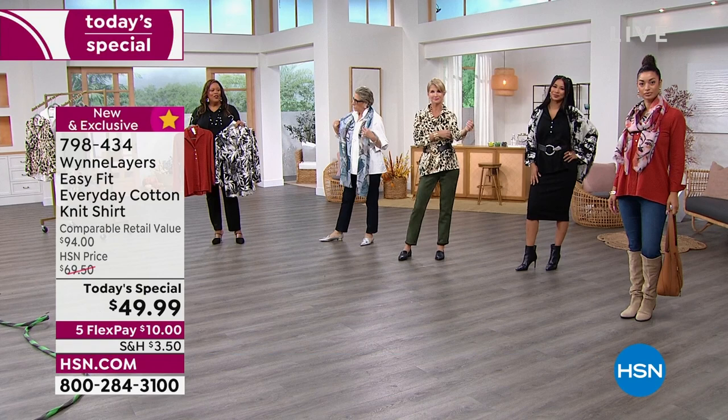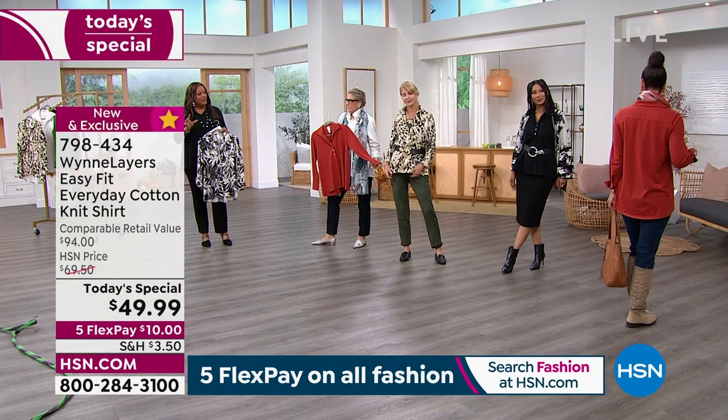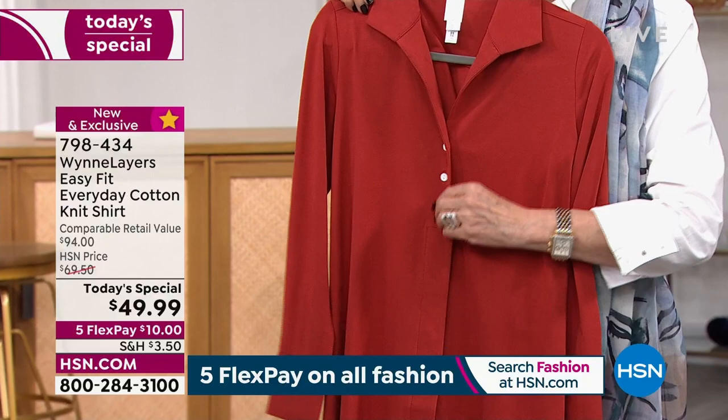I want you to talk about that, and I'll give you one to hold if you'd like. Three buttons you see at the top, and then the rest of the buttons are hidden so that you never have, to me, where you don't want to see your bra, you don't want to see your belly. That's what I worry about on tops like this. Really? Well, here's the thing. The original actually had these three buttons. It was exactly the same pattern.